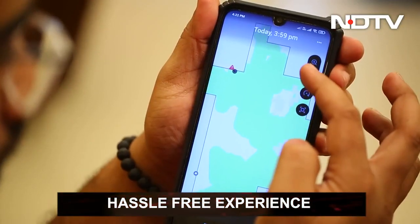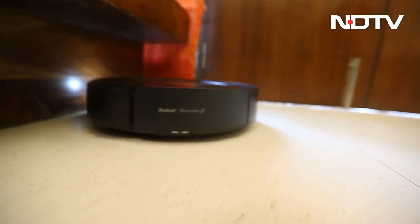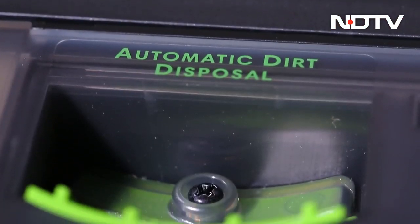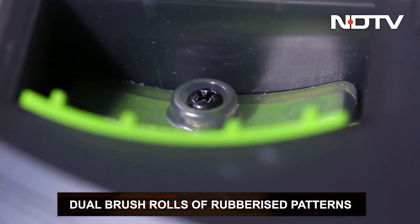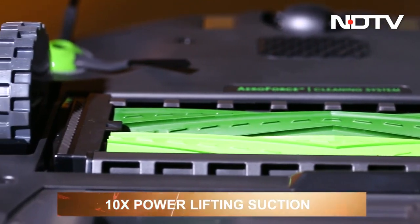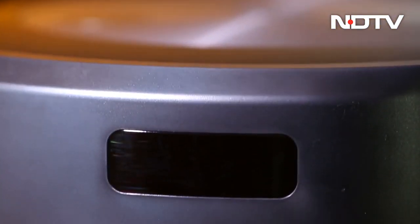However, when the mapping feature was on, the device clashed with walls and table corners, worrying us in regards of damage to the body. Speaking of the body, it has a 3-stage cleaning system with dual brush rolls of rubberized patterns to tackle dust, dirt and hair, 1 side brush to cover walls and corners, 10 times power-lifting suction that pulls dirt and debris, 6 drop sensors and a floor tracker.